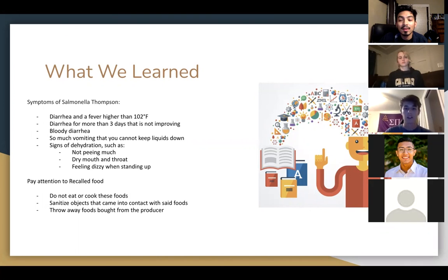It is also extremely important to pay close attention to recalled products. Some things you should do if you have these recalled products at home are, number one, don't eat or cook the foods. Number two, sanitize objects that came in contact with those foods. And number three, if you have any food that you don't know whether or not it was provided by the company that recalled it, you should just throw it out regardless, just so that you're safer.